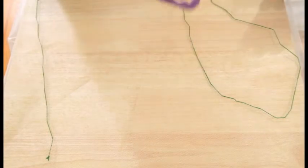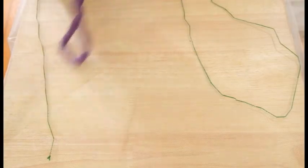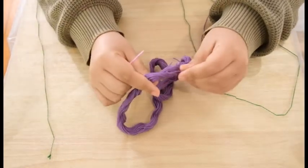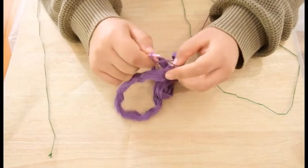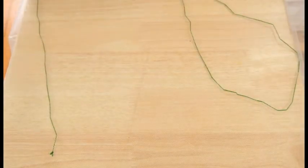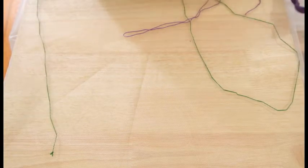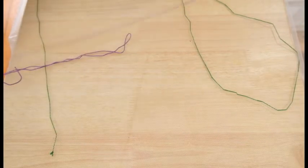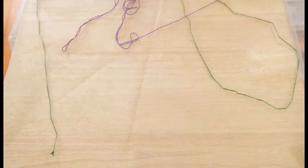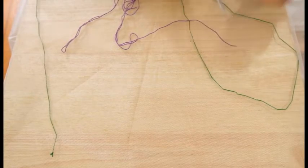Good. Now we got the thread, and I'm gonna grab just as much as possible, but so that it won't make my job more tedious or anything. So maybe, let's see. I'll grab... Oh, got it. Perfect.